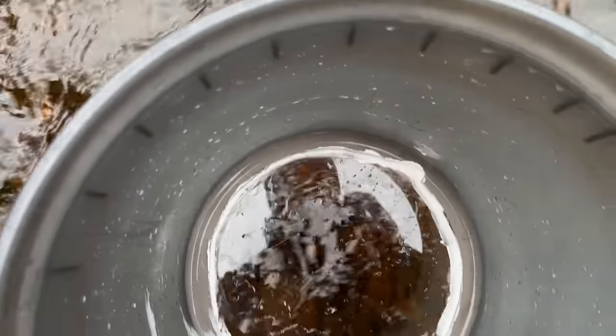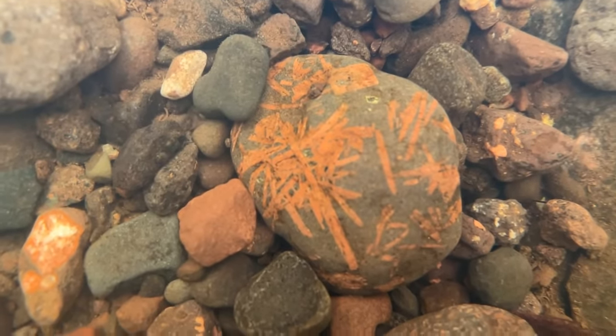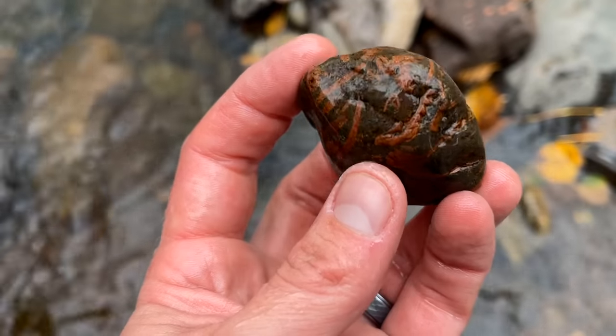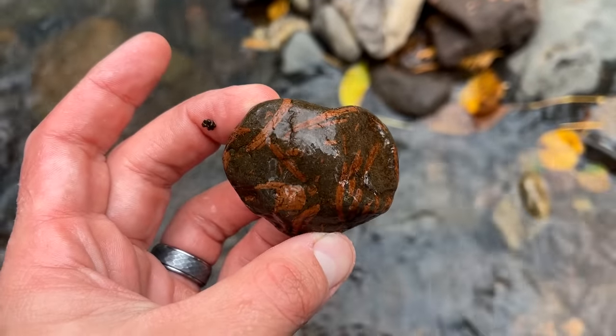Well, it looks like we got our very first find. Got some porphyry right there. Let's grab it. It's cold. Got some great feldspar crystals in there. I'm gonna toss it in the bag and I'll tell you where we're at.